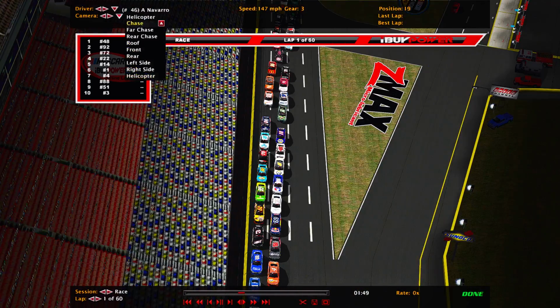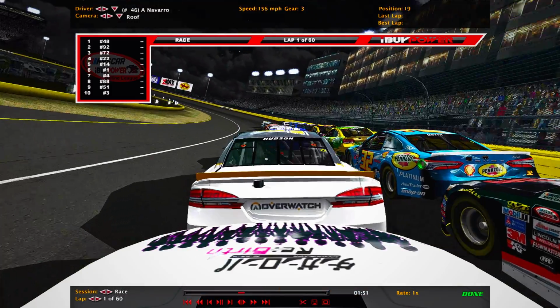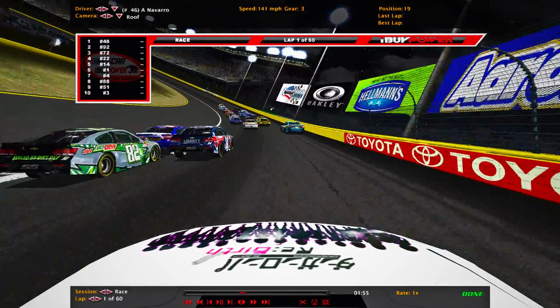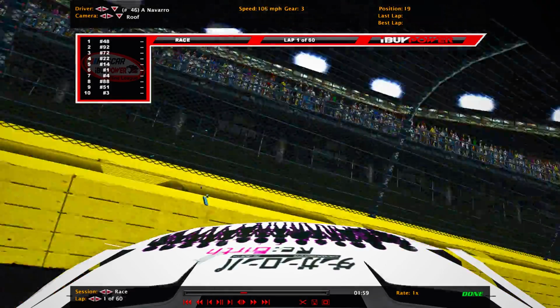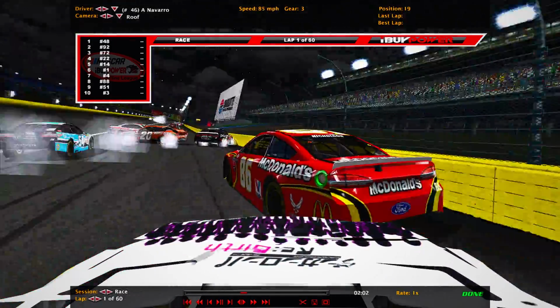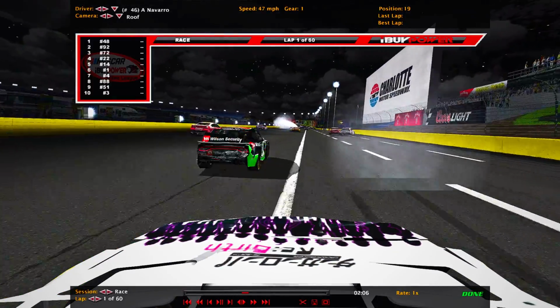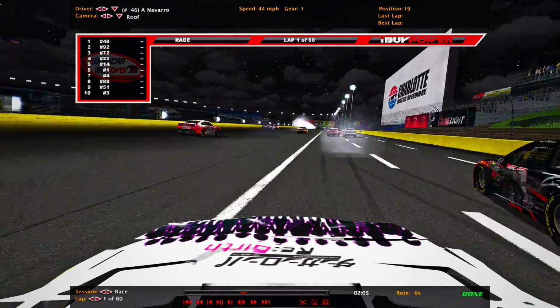Go ahead and go on board with a couple people here. First with Angel Navarro. Almost went over there. We saw 3 flips last week, remember? Zachary Fitzwater almost got in it.